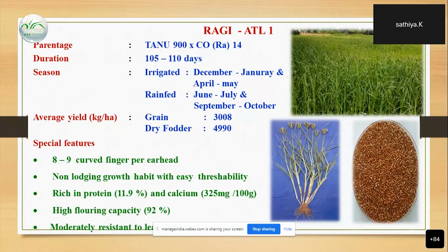Another variety is ragi, that is finger millet ATL1. This variety is suitable for both irrigated and rainfed conditions. It is rich in protein and calcium content, and it also has a high flowering capacity compared to other varieties.